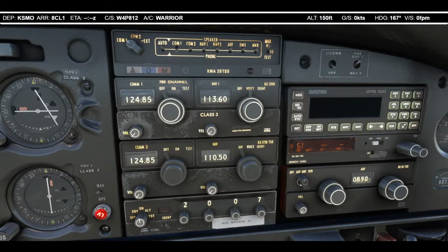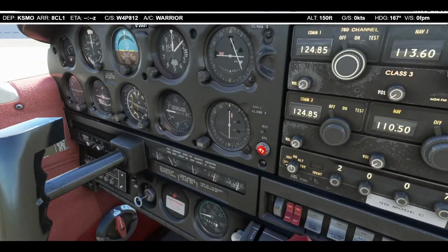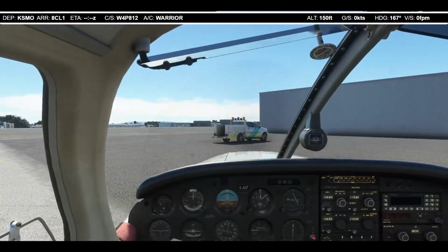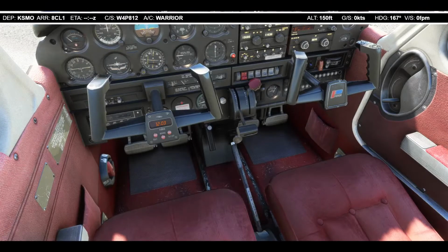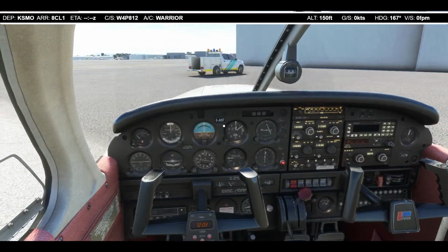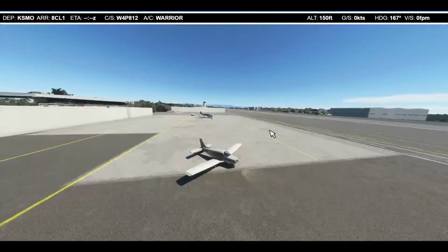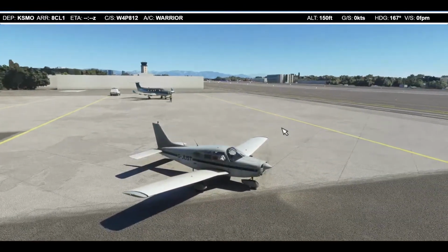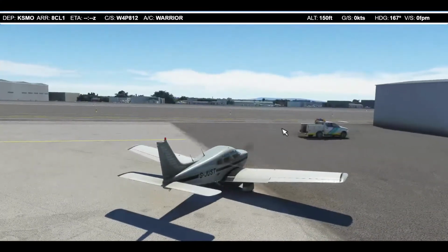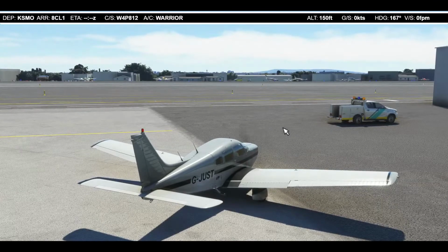ADF, I'm not going to use it just yet, maybe not at all. I think we should be good. So let's go flaps to 1. And the runway that we're going to use, let's have a look outside, maybe we can see some windsock or something. I did not really check. I don't think I can see any windsock from this position.